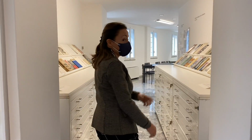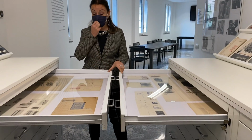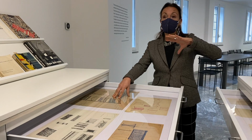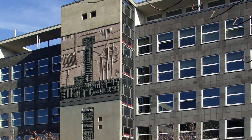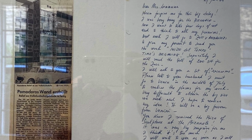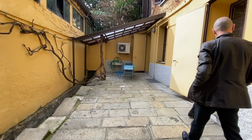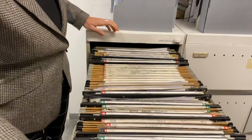So the exhibition continues here, where a lot of our archival material has been exhibited. And inside of the doors, we also have original drawings by Arnaldo Pomodoro. And this is part of the sketches that were made for the colonne, that huge facade, which I will show you now. And this is from 1964. And this is the archive. So come and enjoy. Come and study.